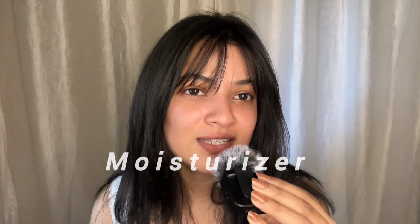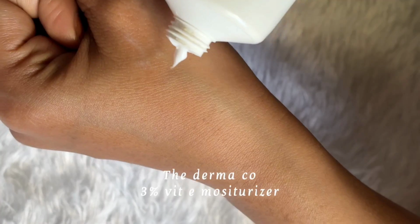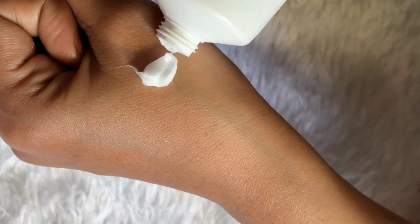For the moisturizer, I use Derma Co's 3% vitamin E moisturizer. I've switched to this one because अभी सर्दियाँ चली गई हैं, and if I continue using my पहला वाला moisturizer जो कि Cetaphil moisturizing lotion था, it gets really heavy on my skin. It is a really good moisturizer if you don't want a heavy moisturizer and your skin gets oily. I apply a good layer of moisturizer after retinol.